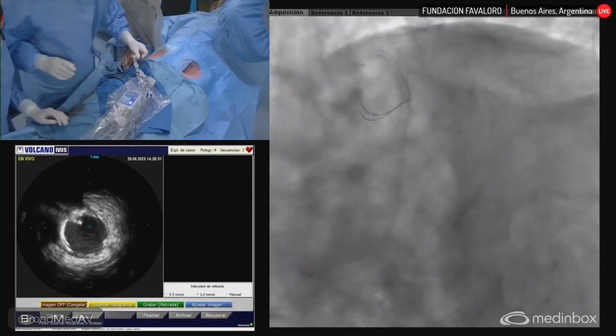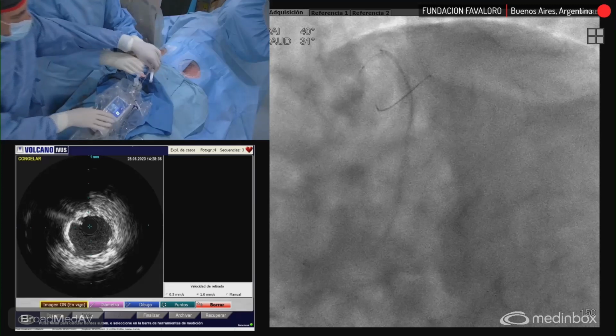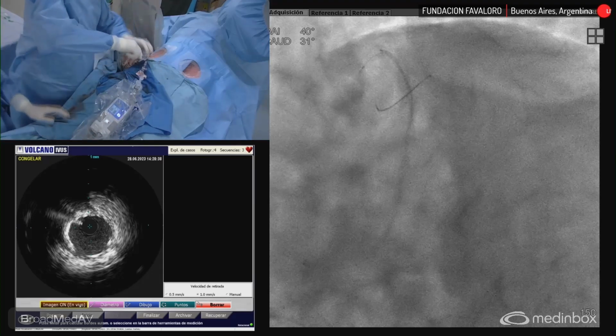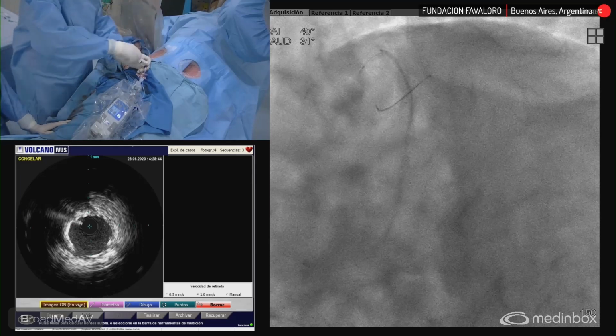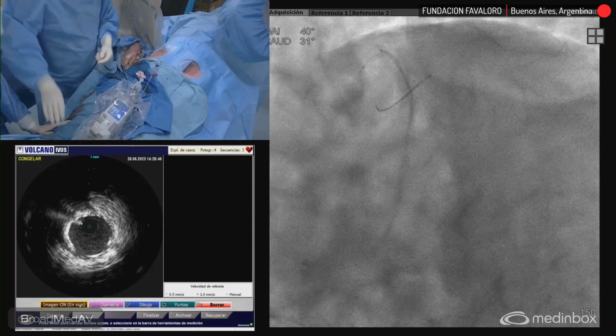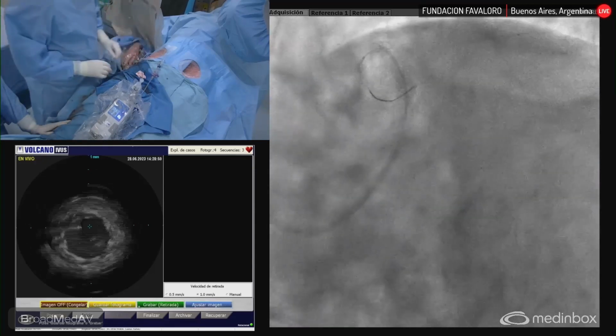And now let me give some nitro. Where is the nitro? Okay. And then we wait for a second. We are giving nitro. And then we can go with the pullback.